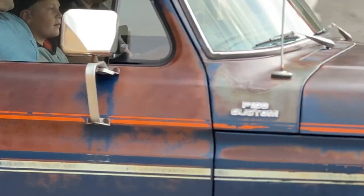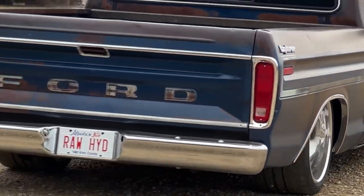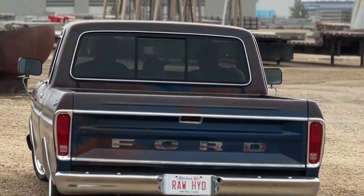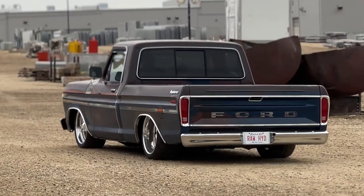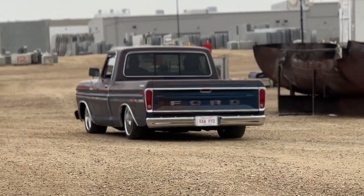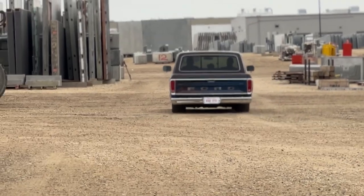Most people, when you pull up to a gas station or anywhere, say it's been done up, lowered with wheels, and that's about it. Then the second question is, are you going to paint it? I'm like, well, he kind of ran out of money. He doesn't have money to pay for it. So we just left it old and rusty.